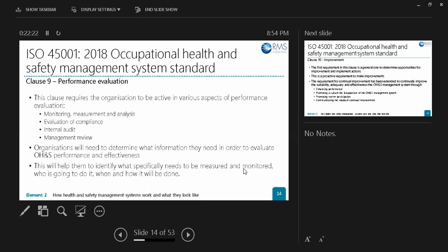And there will be internal audits to check the standards, to check the method statement, to check whether the risk assessment is implemented or not. They will check every standard. The organization will need to determine what information they need in order to evaluate occupational health and safety performance and effectiveness. They will need information for this. This will help to identify what specifically needs to be measured and monitored, who is going to do it, when, and how well it will be done.